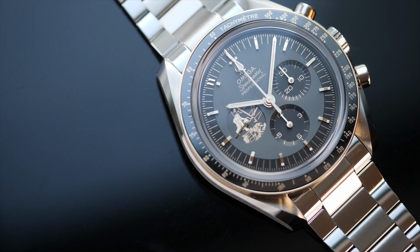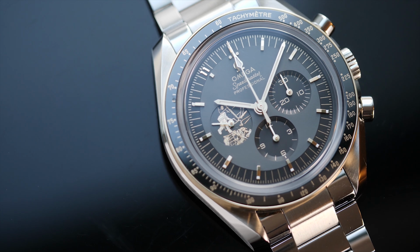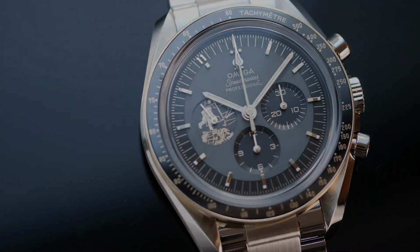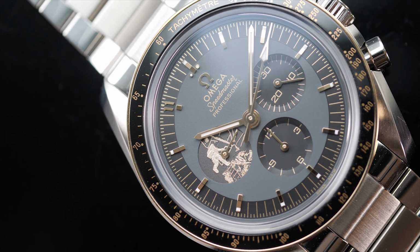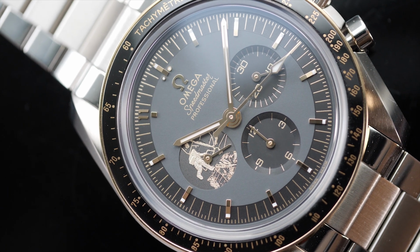This commemorative reference to celebrate the 50th anniversary comes in a varnished grey main dial with black subdials and a minute chapter ring around it. To further relate this reference with the trip to the moon and the original moon watch, it comes with a bezel that is made from 18 karat moonshine gold, which is a newer gold alloy offered by Omega to offer a paler hue compared to typical yellow gold.